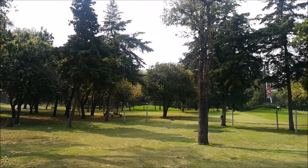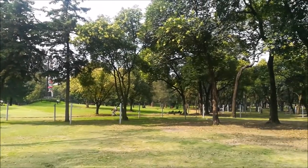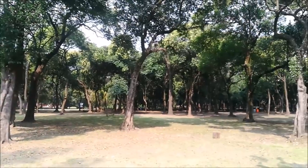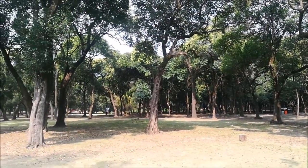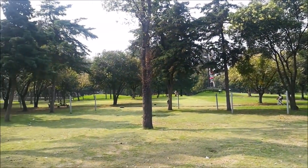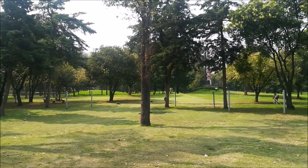This park is so massive that it must have like 100 staff for the maintenance. It's very busy here today. I mean, not the visitors, but the staff working, fixing roads, planting plants, cutting grass.